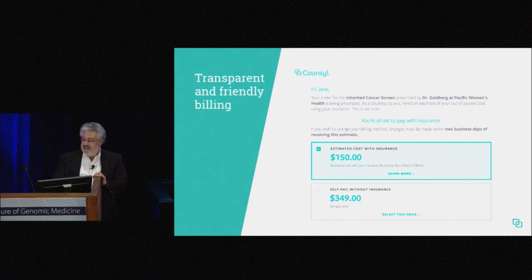Another roadblock to getting testing is cost. When I was in practice, one of the questions I hated to get from patients was, how much does the test cost? And I didn't really feel I could tell them the truth, which was, no one really knows. That doesn't seem too acceptable, but that was the truth. So what we have been trying to do is create a resource so patients can actually find out what the test costs, because we think that's a real roadblock for patients to get tested.